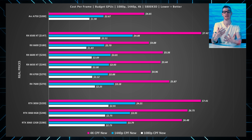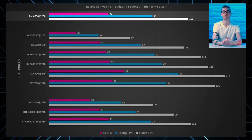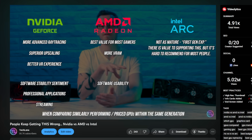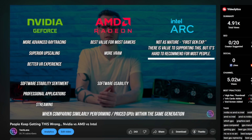This is the first time that Intel has taken the crown for best value graphics card overall, with the A750, providing a decent 1080p and good 1440p experience. But as I mentioned in our manufacturer comparison video, you are going to get a very first generation experience, and it's difficult to recommend it for most people.